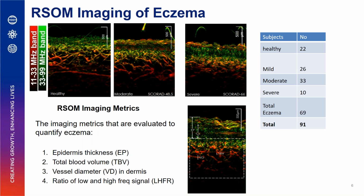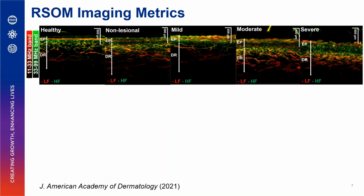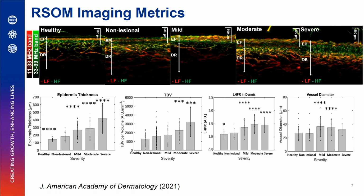Now, a representative RSOM image of a healthy subject, then an eczema subject with a non-lesional area, then mild, moderate, and severe cases are shown here. You can see the big vascular structures in red appear more prominent in eczema patients, and we could also show an increasing trend for these metrics, especially for epidermal thickness, TBV, and LHFR.